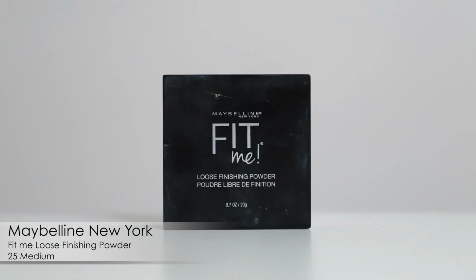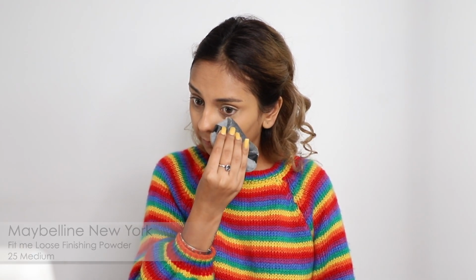Now for the powder, I didn't use a corner. I had to fold up the Blendiful, which is great because it's bendy, and I went ahead and used the Fit Me Loose powder to set it into my under eyes.